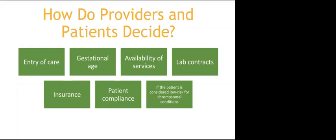So with the combined screens, these are ones that require 2 blood draws. And so it's really important to know whether a patient's going to be able to come back for that second blood draw in the second trimester. If a patient's having difficulty with traveling or if they are planning to actually move to another state, that testing really may not be feasible for them.